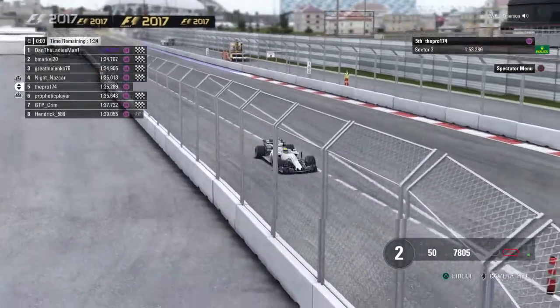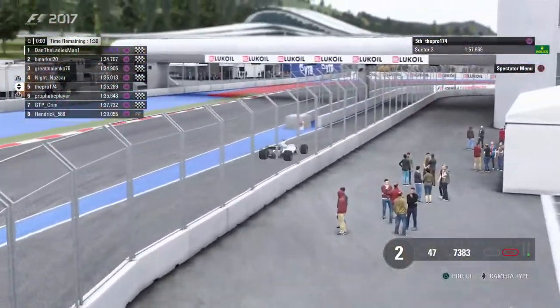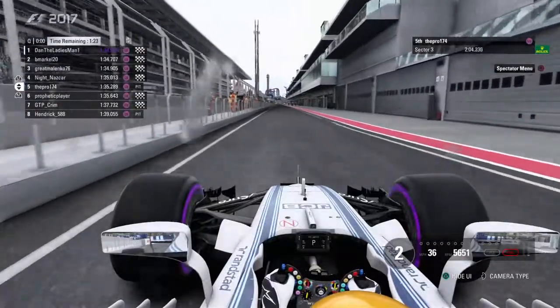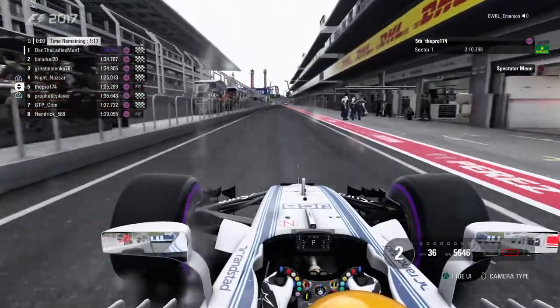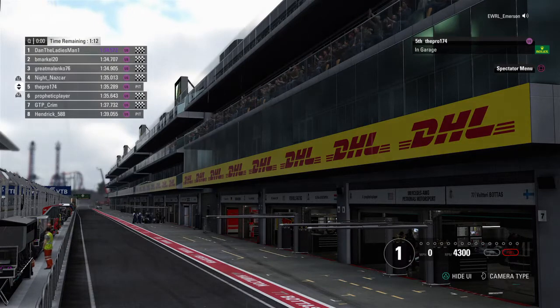Bring the car to pit lane out of field. And now we have to watch him get put back in the garage stall. And we're probably going to be staying here for the next minute. So I will be right back before the start of the race.